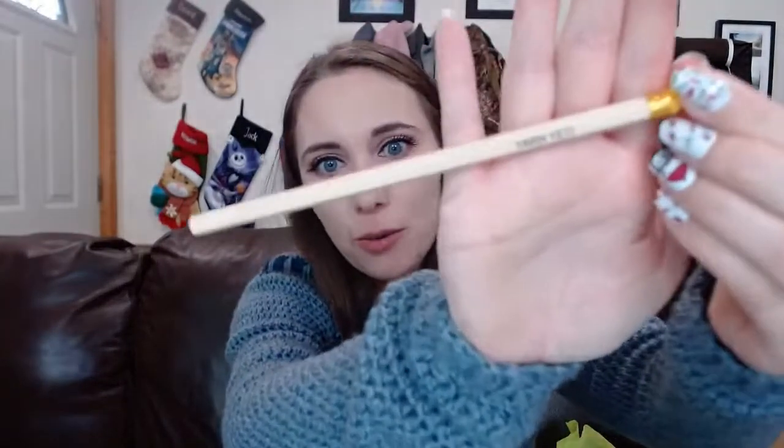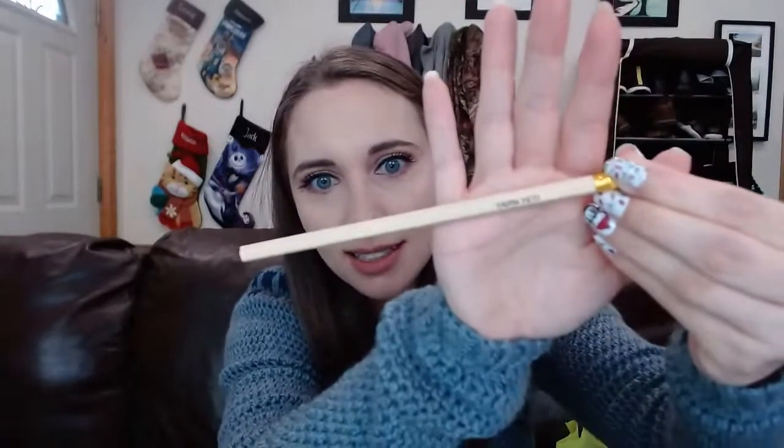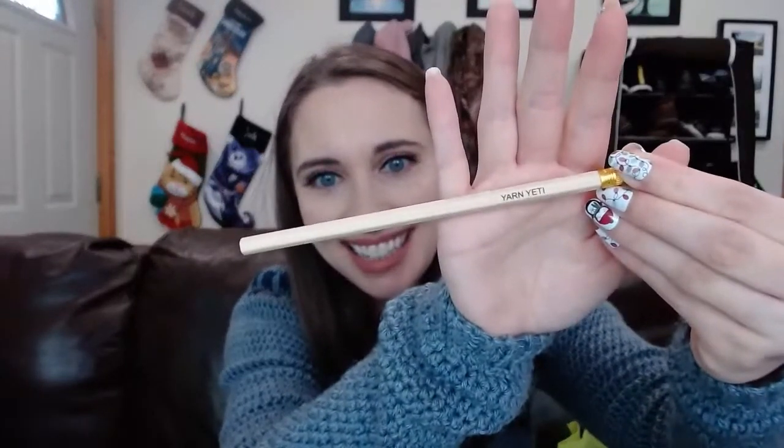All right, so here is the custom pencil. And this might outfocus me again, so we'll work with it. It says Yarn Yeti. How cool is that? Also, while we're focused up nice and close, I've got holiday nails on, more holiday nails from Lily and Fox. $2.99 a set. You can't argue with that deal.